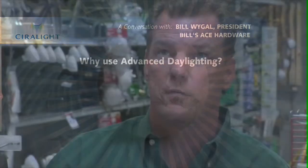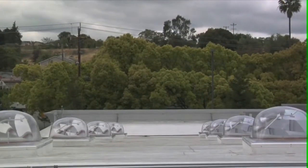The original inspiration was to save money on the utility cost. And we had looked at just putting skylights in. And once we did a little bit of research on that, we found out that putting skylights in without having a heat trap or something like that, we were going to increase our HVAC load. So we just felt that, once this came along, this was absolutely the way that we wanted to go.